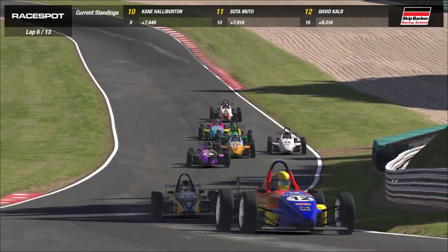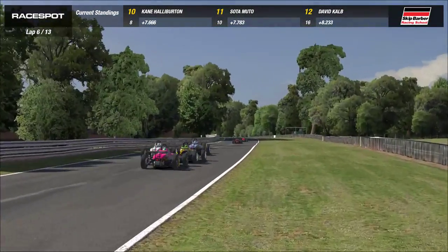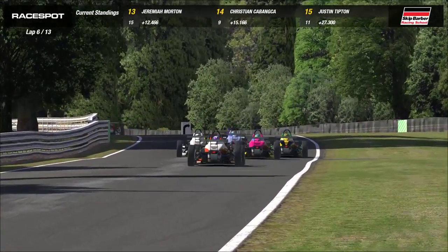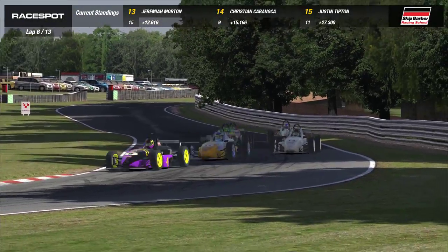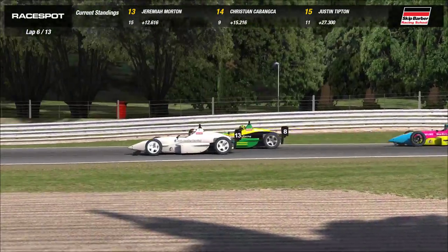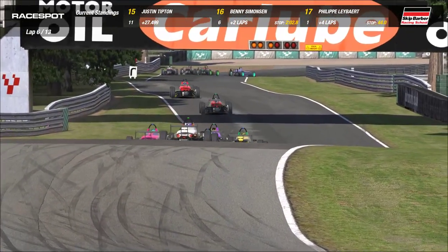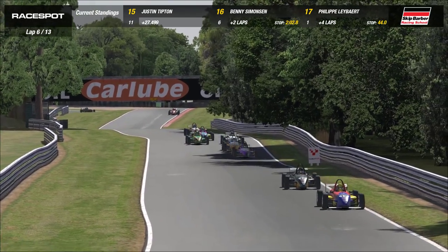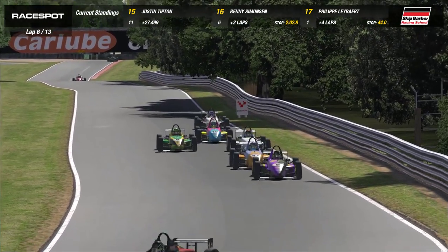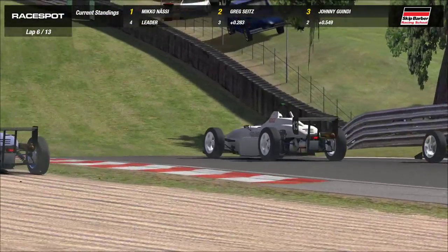So the leaders lead themselves now down into Druids, this very awkward double apex right-hander. It's a very difficult corner to ever race anyone through, and that's one of the reasons I love this longer layout, because with the shorter layout, you're kind of forced to make moves there. Here, you get that second long braking zone. Second pack, though, is heating up yet again. Tuan Tran currently leading the way, but a little bit deeper down, Andrew Precario and Kane Halliburton are side by side as they work themselves now into this tight right-hander.